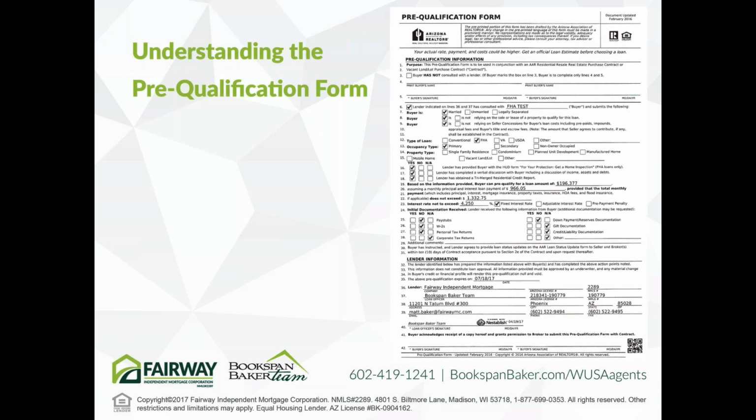This form will help you keep control of your transaction. Just make note of which boxes are checked and which lines are filled in. You'll note that on this one, it looks like it's not filled in at all because it is actually issued as a pre-qualification. So the top few lines are blank. Did you know that you could actually receive a pre-qualification form from a buyer who has not even talked to a lender? You simply check the box, I haven't spoken to a lender, and you sign it and present it. So my suggestion would be don't accept one like that. If you see that line three is checked, I wouldn't accept that contract.